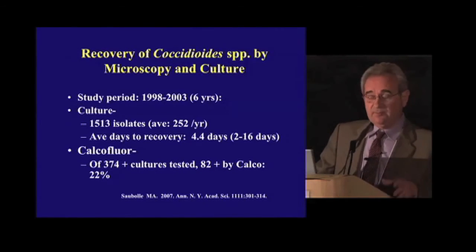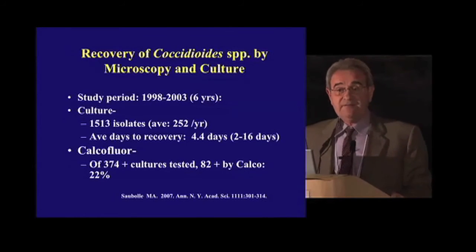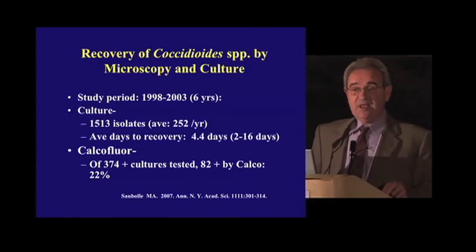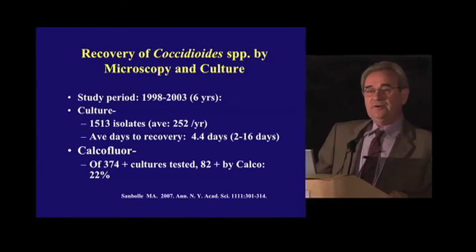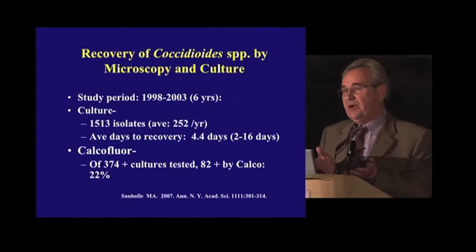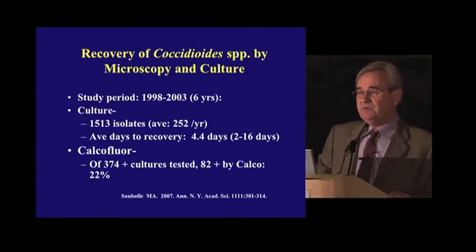And as was mentioned by Dr. Ampel, 2 was about the fastest we could come up with. And primarily, I think, it's because of recognition issues. They're so small that you don't see them on the plates. Calcofluor, which is a fluorescent test which actually stains the chitin of the outer wall of the organism, I think is a great test. It's a very quick test that we can perform in the laboratory.